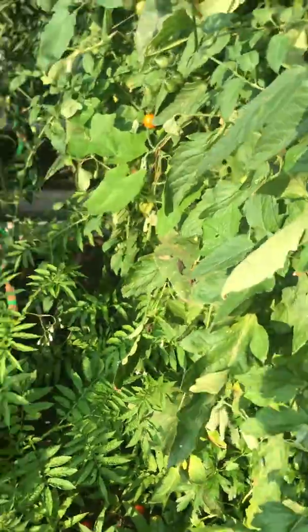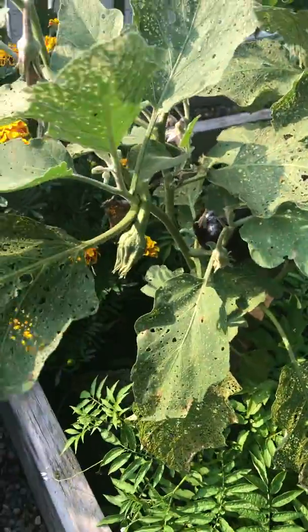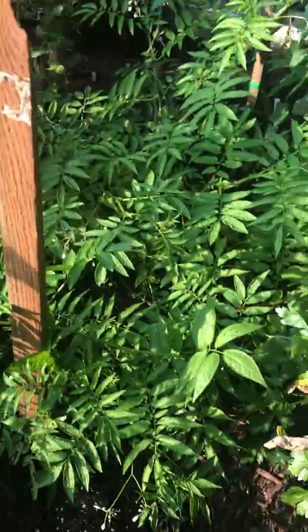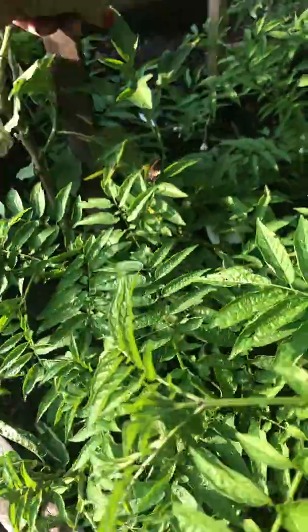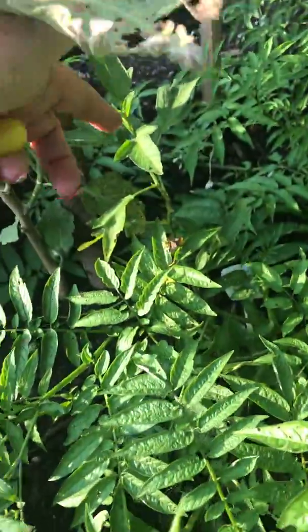Anyway, so the rest of this bed, I have an eggplant here that the flea beetles got to, but you know, it's still producing. And let's see, where's the other eggplant in here? Not doing well. Obviously, it's very tiny back here.